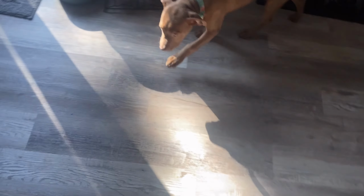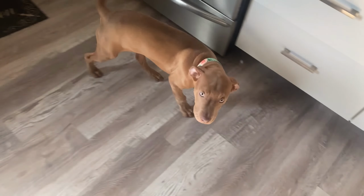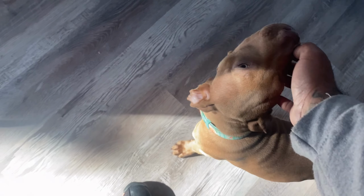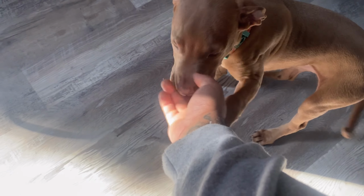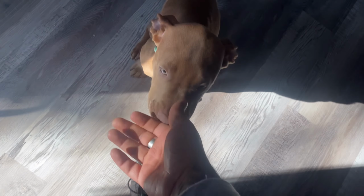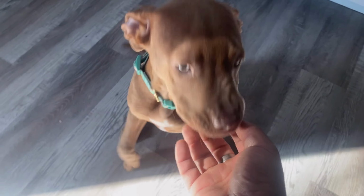All right, we're gonna do a little bit of training with them. But first, I just let her out of her kennel. And I want to show you guys how we potty train. So let's go outside. Let's see if she's able to use the bathroom right now. I'm not sure if she's fed or drank yet. I'm sure she has, so she probably needs to use the bathroom. But she's a beautiful dog.